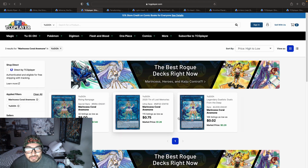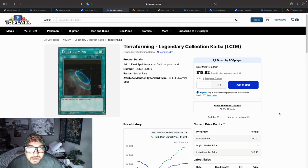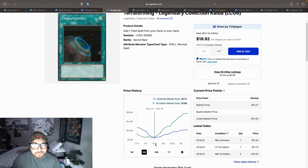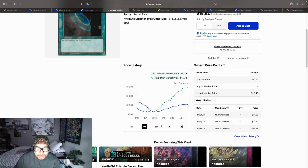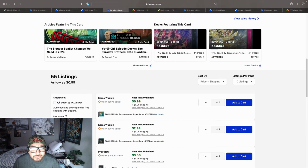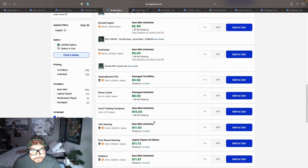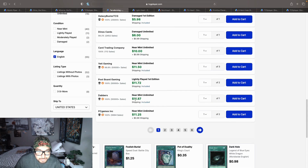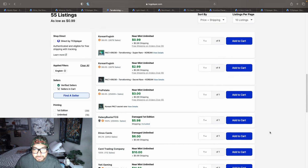Like I said, Terraforming Secret Rare from Legendary Collection Kaiba. This card has been going up in price. I remember back when I used to play dinosaurs, I did buy some Secret Rares because I was, I guess, a budget high rarity player. But now I'm full budget, so I just play commons. But I did buy these around like $5 to $6. It looks like these were under $8 back in February, and then they've been going up since. We have 55 listings on the market, and our first listing starts at $10.99, $11.50, $11.72, $11.87, and going up to that $12.25 mark on the first page.